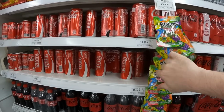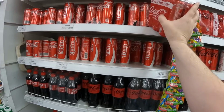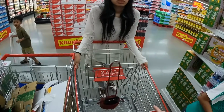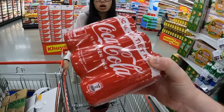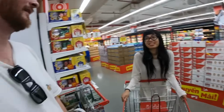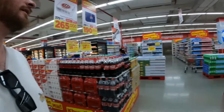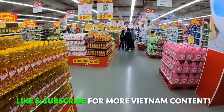All right, so we got a 6-pack of Coca-Cola, 48,000. I actually paid less than that. I paid 45,000 at the local. How much is this? 48. 3,000 more. Yeah, 3,000 more, which is only like 12 cents. But I paid less than that at the local convenience store right down the street. So yeah, 6 cans of Coke for $2.